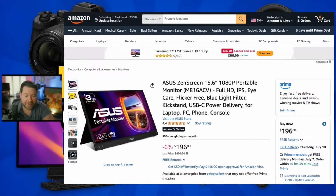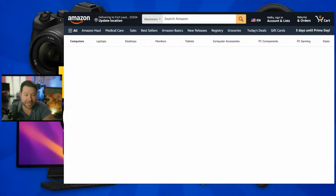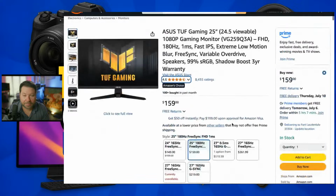Since we're on the subject of Asus, they also have one other regular monitor that's on sale, and this is going to be for $100. So it's going to be $60 off, and it's this 25-inch gaming monitor. Again, the monitors we're going to talk about today are going to be more on the discount level, because I didn't really see any kind of deals on really expensive stuff, which kind of makes sense. So if you need a 25-inch gaming monitor, Asus has this one. I'll move into the other monitors real quick.